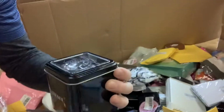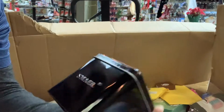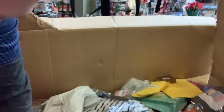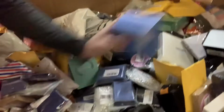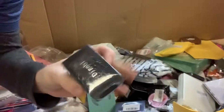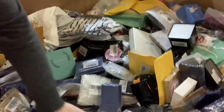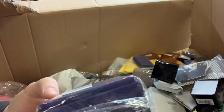Okay, here's another watch. Let's see. Just a lot of different stuff. It's really hard to see some of the stuff and have any idea what it is or how good of a value or quality it is without opening it. But I don't want to open everything right now. It's hard to do with one hand, and I don't want to be spilling stuff into the pallet and not be able to find the box it goes to. But there's just tons of stuff in here.